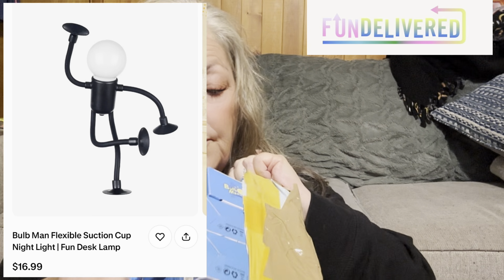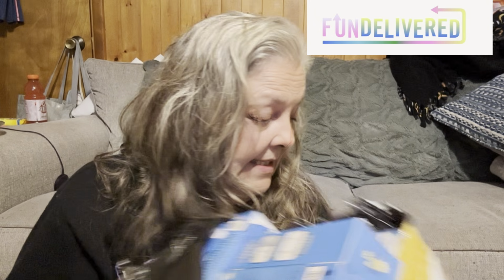I'm always afraid I'm going to cut into something. Multiples of whatever it is in here. Bulb Man. What in the world? Whatever Bulb Man is, absorption one-touch switch. There is 1, 2, 3, 4, 5, 6, 7, 8. 8 of these in here. Let's see if we can figure out what Bulb Man is. They're all the same.